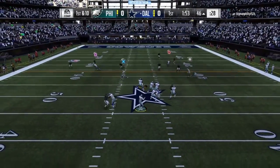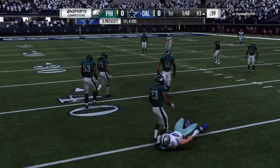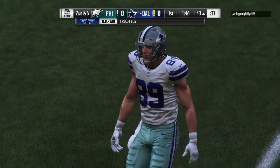On 1st and 10, Prescott. And it's a short one here, complete to his tight end. And he'll get it down here to the 43. That throw good for 4.